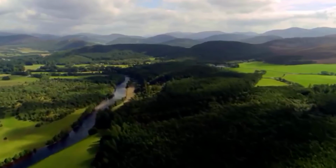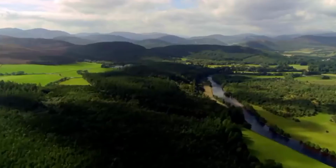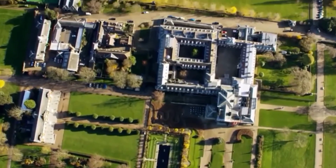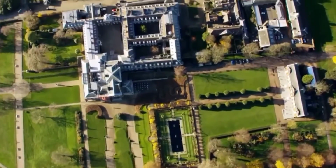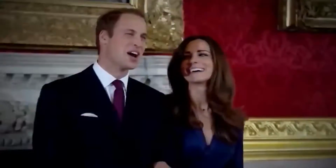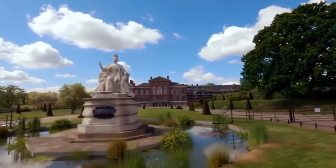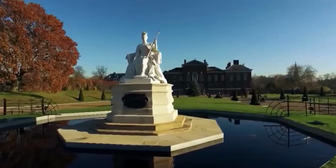While in Balmoral, you can walk for miles without bumping into another living soul. In London's Kensington Palace, you can't turn a corner without bumping into a royal. In fact, it houses more royals than any other residence, including the future King and Queen. And watching over this palace is Britain's second longest reigning monarch, Queen Victoria.